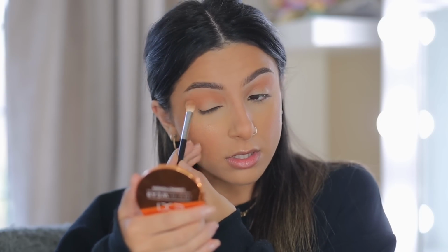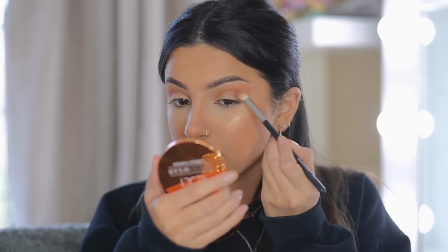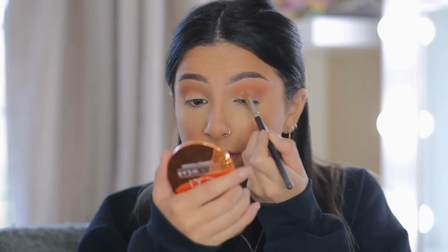These are known to be dupes for the Too Faced chocolate bar palettes. They're not as good as the chocolate bar palettes, honestly, but they come pretty close, and considering the price, I think they're really great. They're a good dupe brand. They do a lot of good dupes.